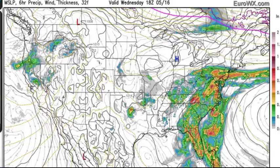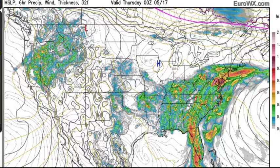Okay, Wednesday. Well, we've pretty much identified that this is going to be kind of a down day. It looks like the European model trying to go for a little bit of elevated stuff, maybe around Dalhart to Vega.